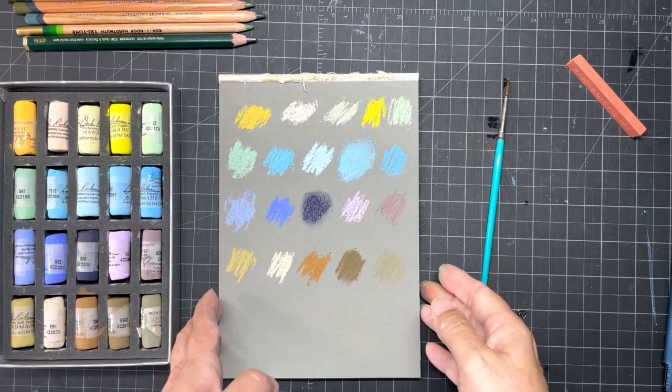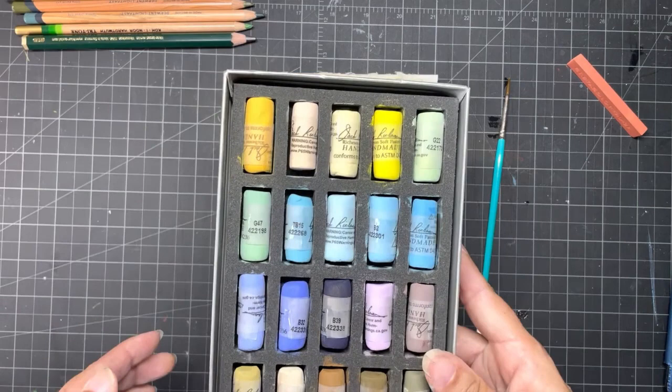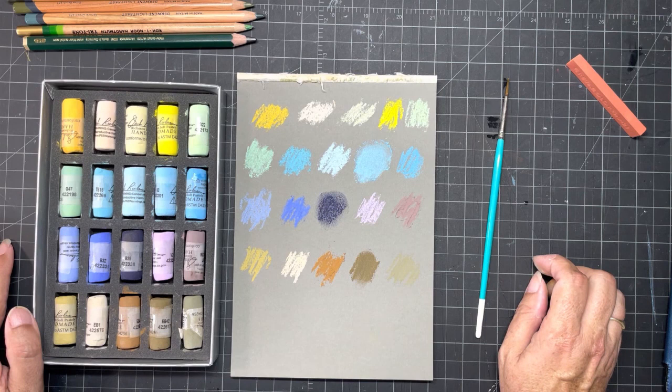And so that's the landscape Rikeson set of 20 half pastels, soft pastels. I was really hoping that they had it open stock in this line, but they didn't. They had open stock for Sennelier and I believe Royal Talens, or maybe Schmincke, or both.